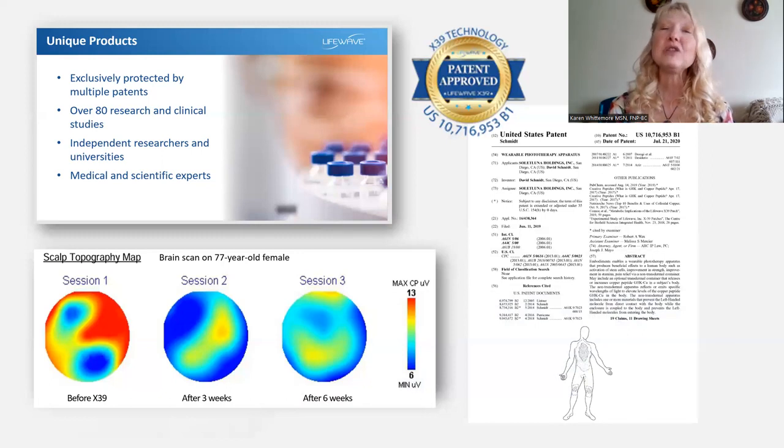There are over 80 research and clinical studies. There are independent researchers and universities which have studied this, and medical scientific experts. In fact, this is one of those studies. On the bottom screen, you see the brain scan of a 77-year-old female. This is brain mapping. And you can see on the side, it shows that when the color is more red, that shows the higher the voltage of the brain.